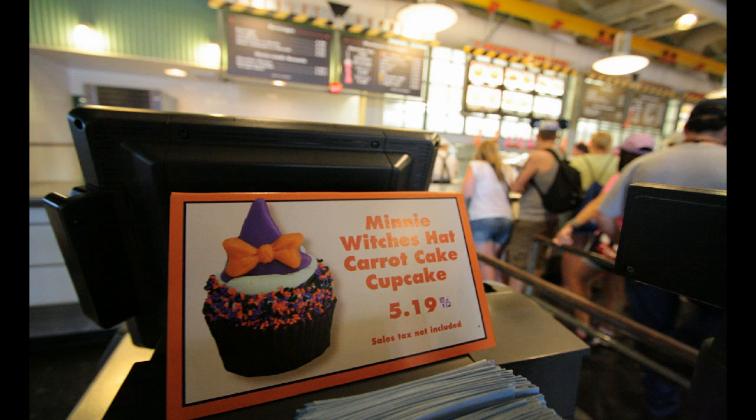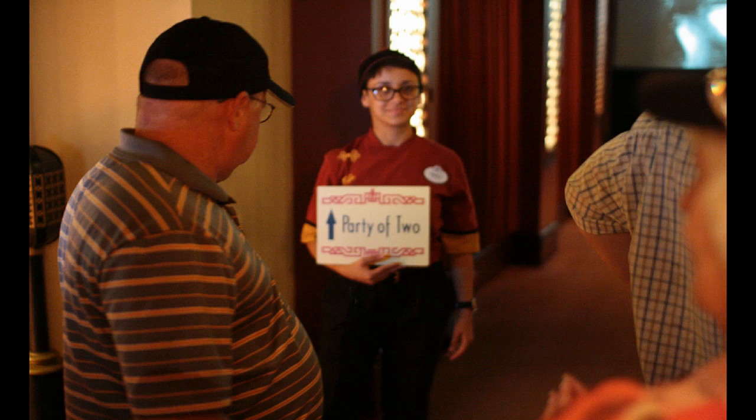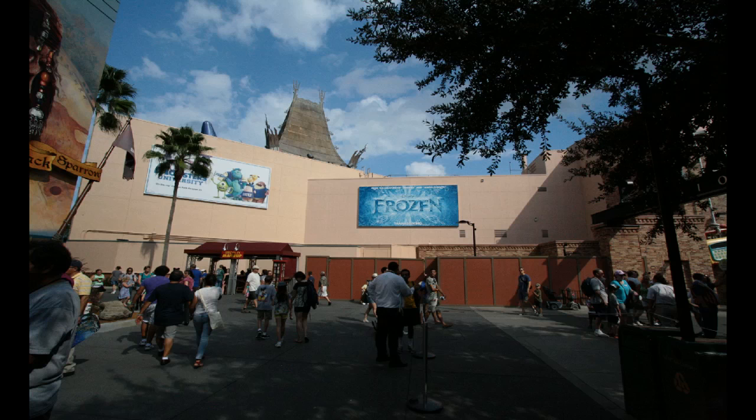While we're here, let's grab a picture of the carrot cake cupcake, which was highly sweetened, with a little pumpkin spice taste, actually, for sale at the Backlot Express. At the Great Movie Ride, they're experimenting with the Party of Two sign here, clearly meant to pull you down to the front and get you seated faster. It's a little bit like a singles line, except now it's a party of two, so they really want to fill every seat on the Great Movie Ride.